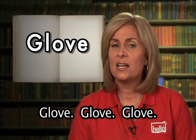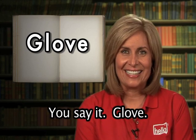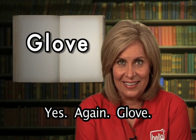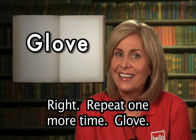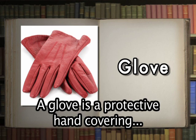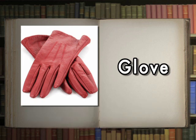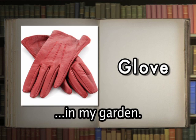Glove. Glove. You say it. Yes, again. Right. Repeat one more time. Correct. Well done. A glove is a protective hand covering that has separate parts for each of the fingers and the thumb. I always wear gloves when I am working in my garden.